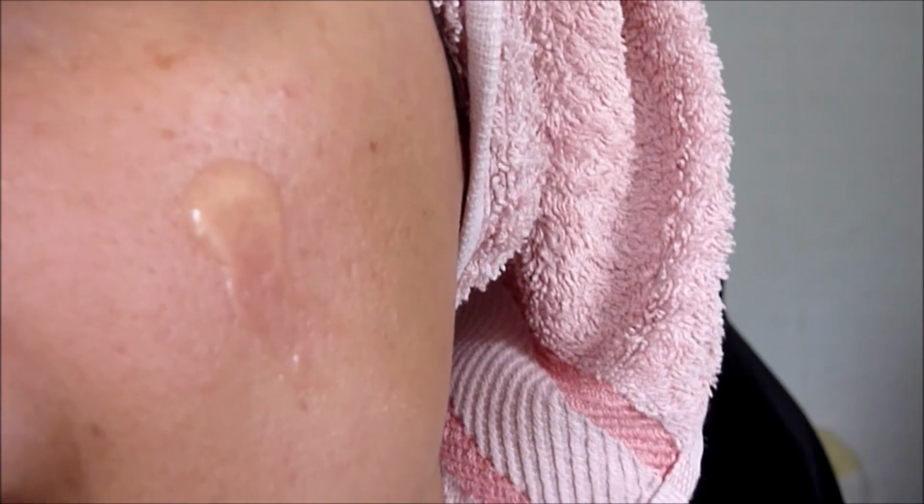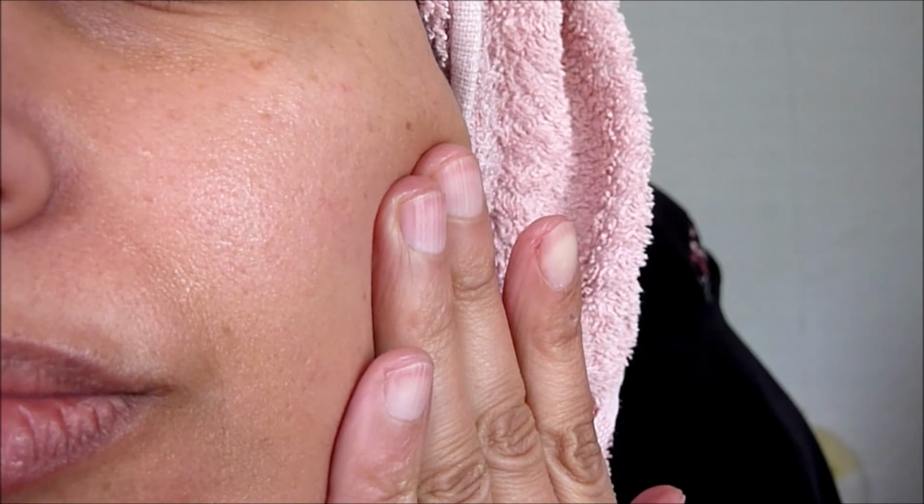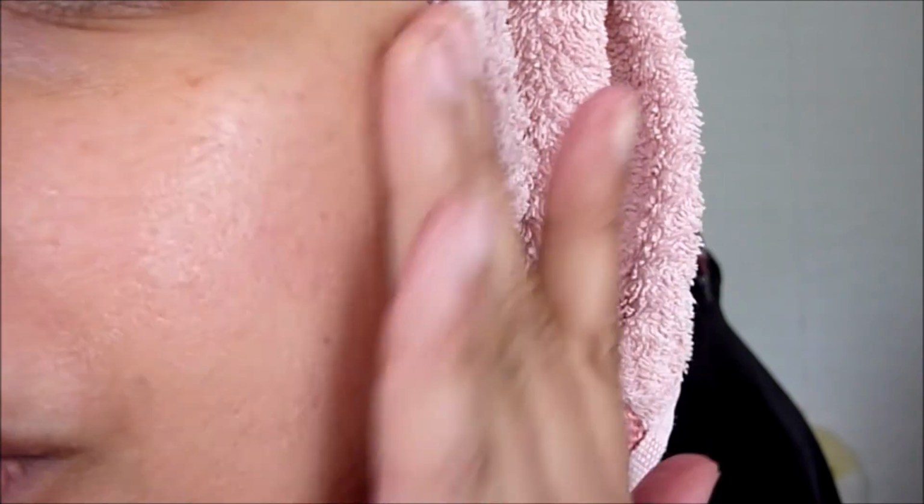So let me just show you the consistency, and I'm just going to apply that on my cheeks first. And yeah, it's not too oily, just enough oil to nourish the skin, and it's left my skin silky smooth as well.